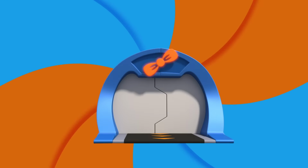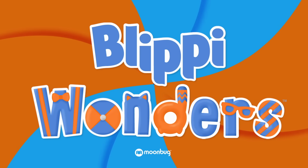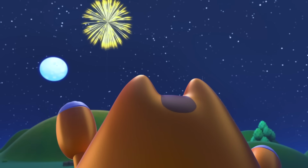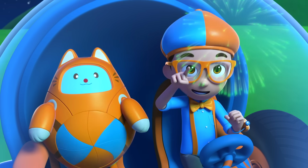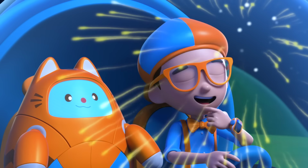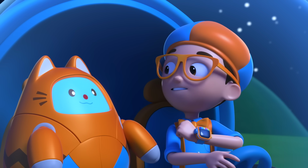Activate Blippi Station. It's time, get up and shout. I wonder what we'll learn about, Blippi. Whoa! That one's blue! That one is red, Tabs! Oh, and that one is green! I wonder, why are fireworks different colors? Great idea, Tabs! Let's go investigate!